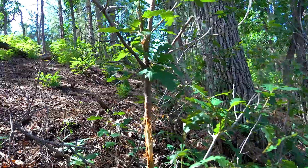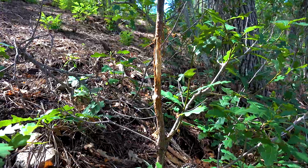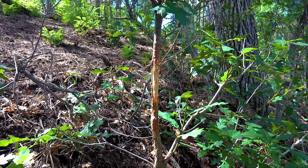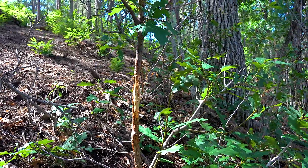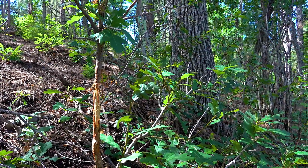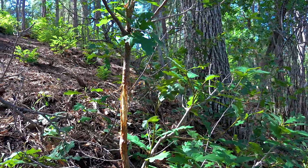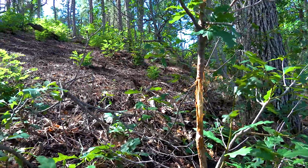Talking about sign. There's a rub. He's doing as much potential scouting and discovering as we can. Figure out where they'll be come September. But there's sign everywhere.